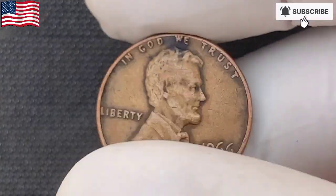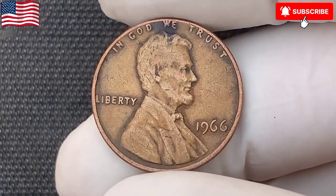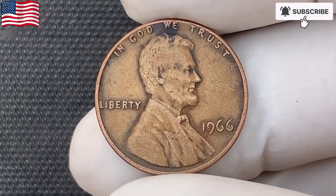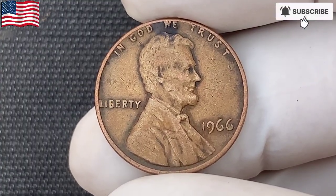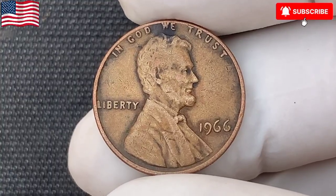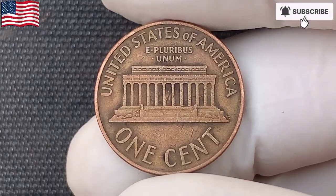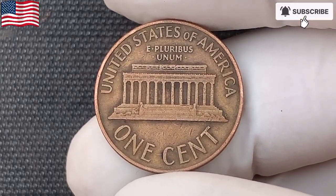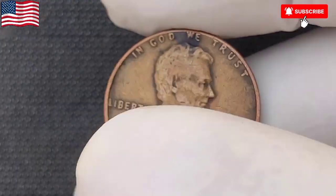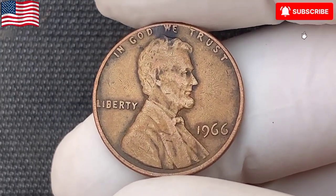So, what is the actual market value of this coin? While most 1966 pennies in circulated condition might only be worth a few cents to a couple of dollars, an exceptional example with rare mint errors or perfect preservation can fetch an astonishing amount. At auction or through private sales, some of these highly sought-after 1966 pennies have been known to sell for over $100,000. Yes, you heard that right, $101,000 for a single 1-cent coin.